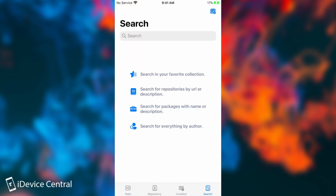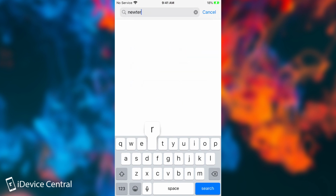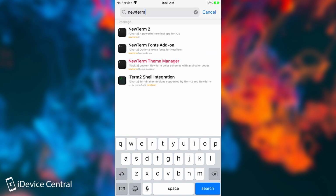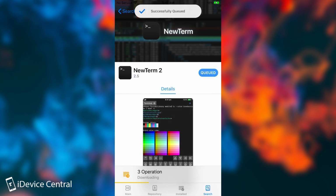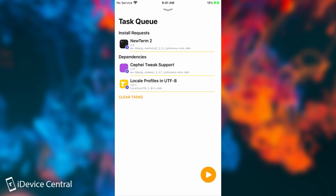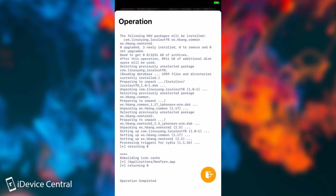Then you have in here the search. Let me try to install NewTerm 2, which I'm going to try to find. Yeah, this one here, NewTerm 2. We press install and install again. And as you can see, the depictions are looking good as well if it's supported. For example, if a repo is updated to work with Sileo and the Sileo depictions and whatever, they would look fine in there as well. And this is the task queue. Here are the install requests and stuff like that, and the dependencies that need to be installed and whatever. So you press play and of course it starts doing whatever it needs to do, and that's it.